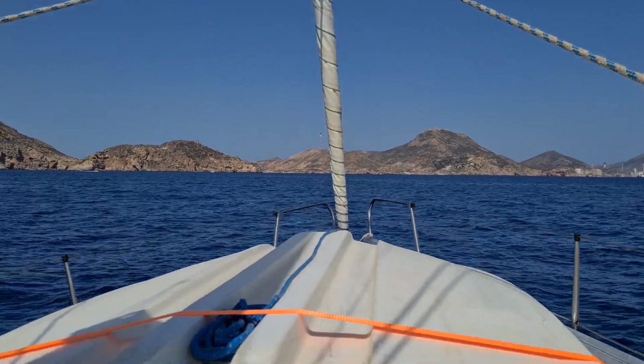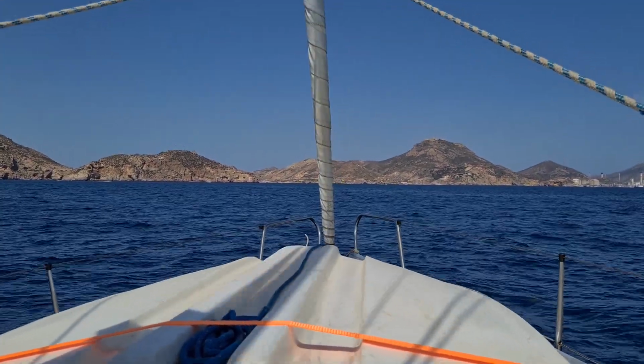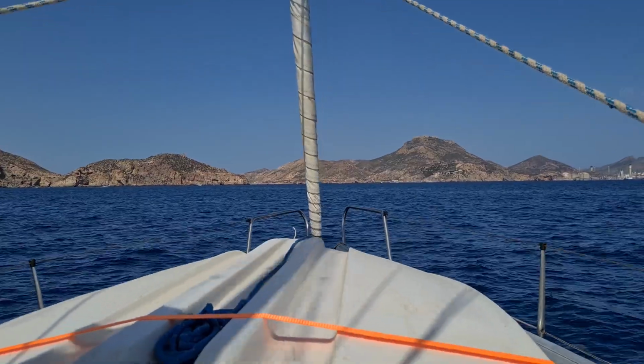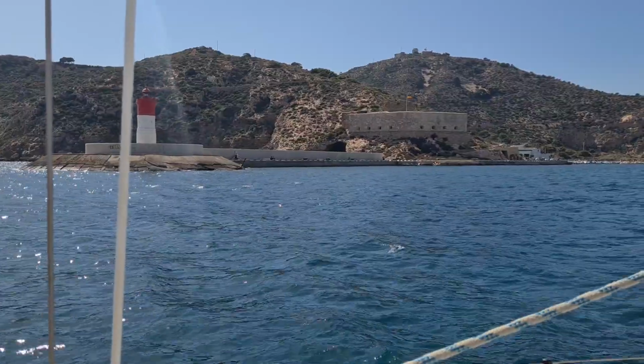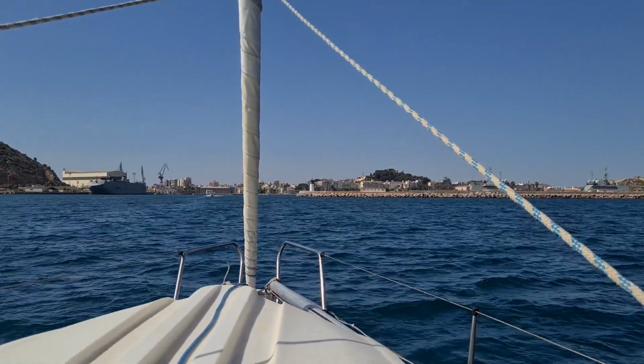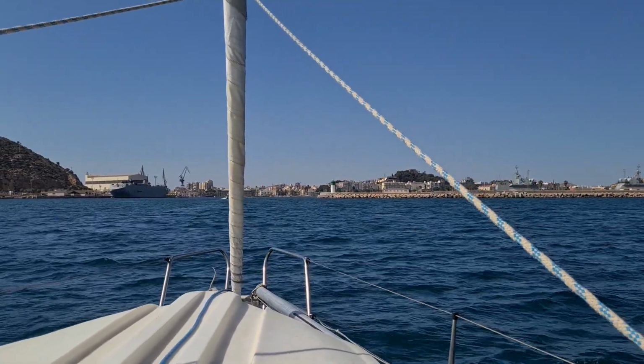Not so easy to see where the harbor entrance is, but it's supposed to be somewhere right in front of us. An extremely sheltered entrance to this port. So I think we're going to have a calm night. I hope there's not going to be a lot of clubs and music this night, like Spain seems to really enjoy that, but we not so much.